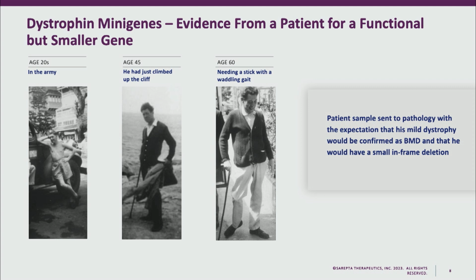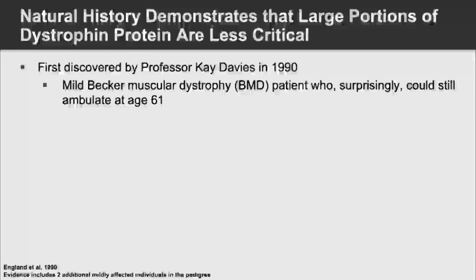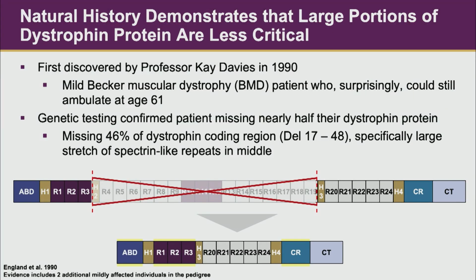And the thought was this patient would have Becker muscular dystrophy with just a point mutation, perhaps a small in-frame mutation. And this patient had a classic X-linked inheritance pattern, so there were multiple males in this individual's family who had very similar mild disease progression, and some were actually weightlifters, and they all essentially ended up ambulating well into their 60s. And what was amazing about this particular patient is this patient was missing 46% of their dystrophin gene. In fact, they had a huge deletion from exon 17 to 48. So there was this large portion of the gene which was absent.